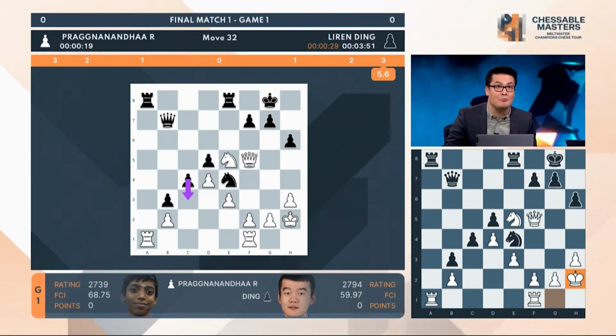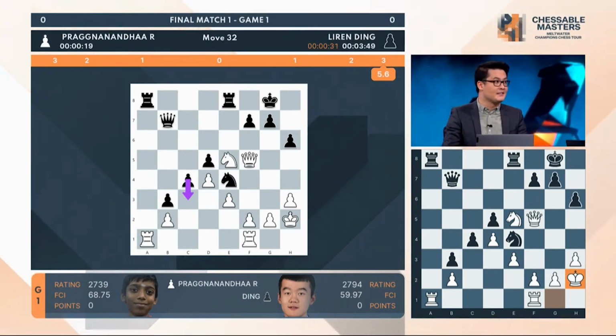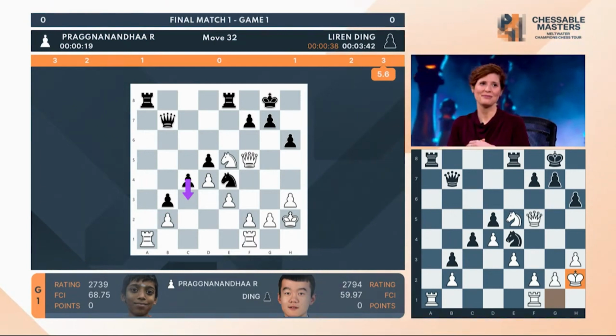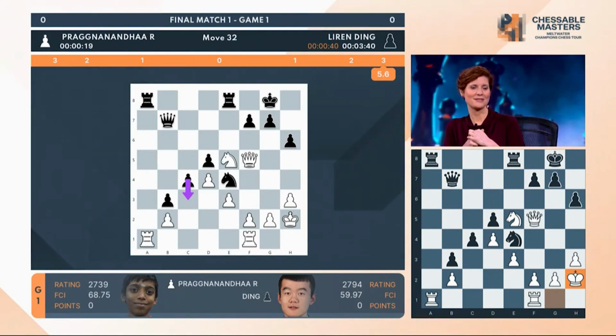The evaluation bar says, what, +5? That means a new queen might appear on the board. It's incredible, actually. Yeah, I'm looking forward to the bulldozer appearing and the B pawn making its way to its destiny. Oh, I love that.